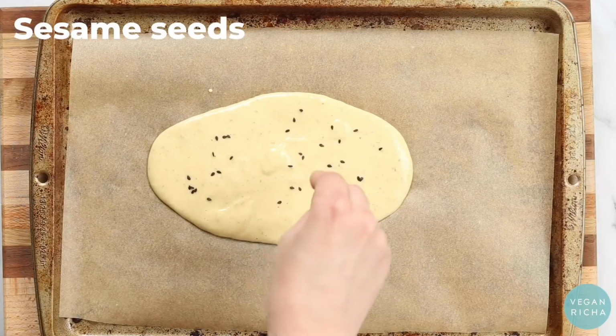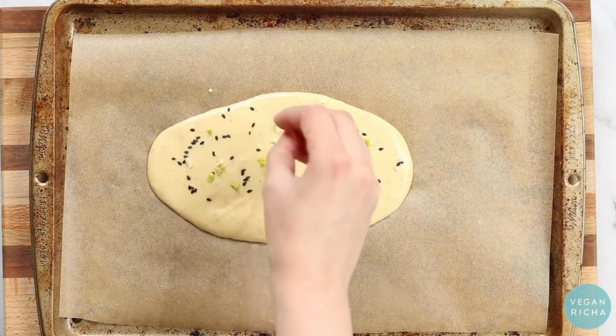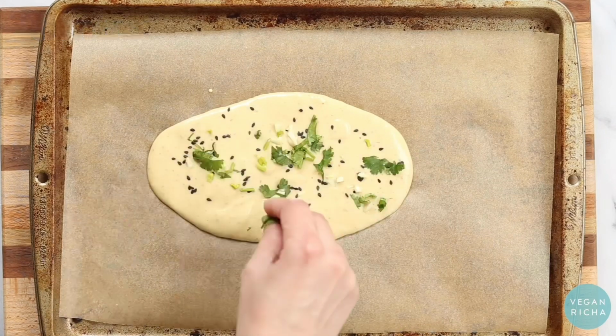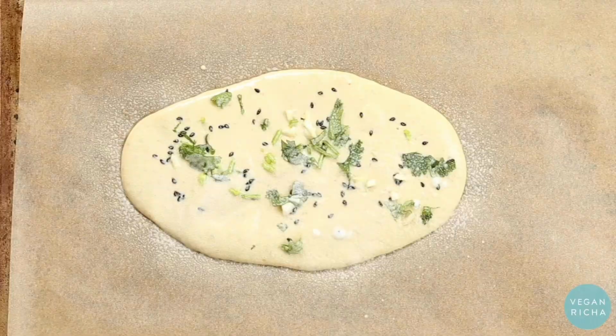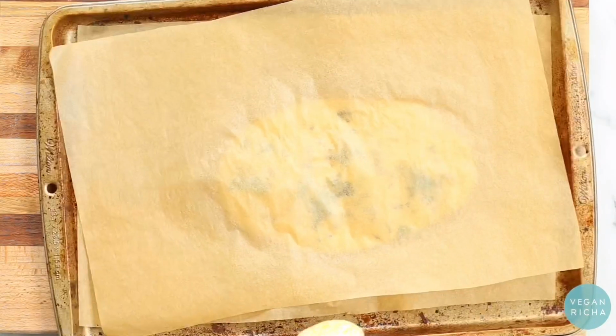Then you spread it over a parchment sheet, top it with some oil, and bake. Since this is a gluten-free recipe, you want to cover the naans with a parchment lightly on top and then bake to preserve the moisture in the naan. Gluten-free flours tend to leak moisture a lot during baking, so you want to keep the moisture in during baking by various different methods.